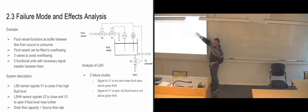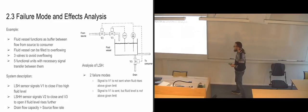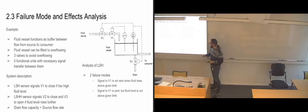Because if it shuts down when the fluid level is okay, then we're not going to get more flow in, and the fluid level is only going to keep sinking as the consumer is using it. So in the end, it's going to use up all of the fluid. And also the problem is that it's going to start overflowing if it's not stopping. Of course, we still have this one, but right now we're only analyzing LSH, so we're not looking at what LSHH will do.